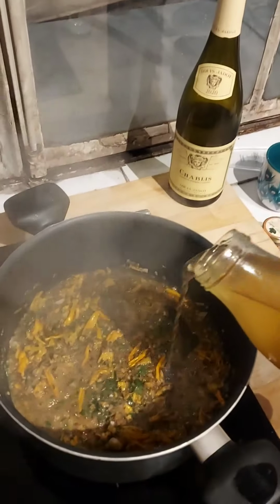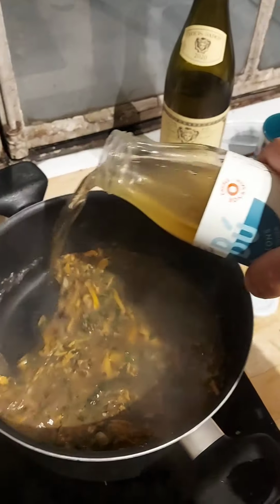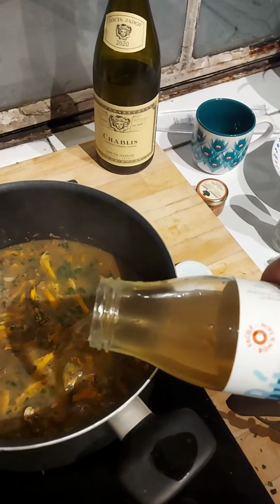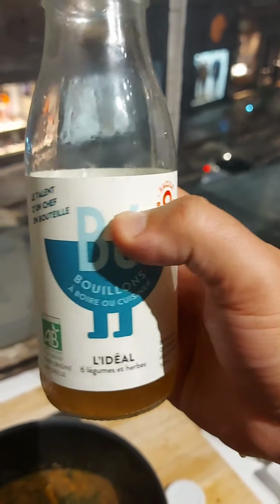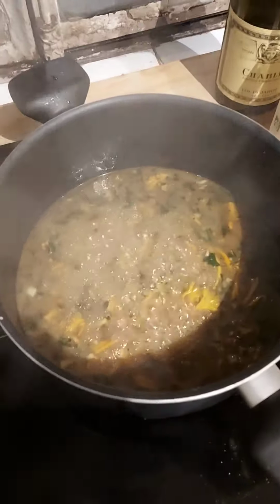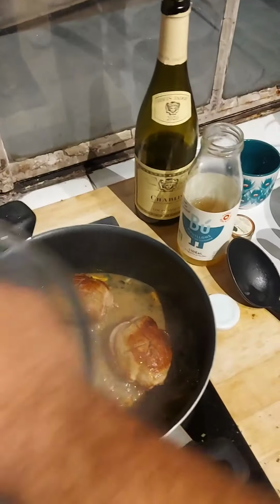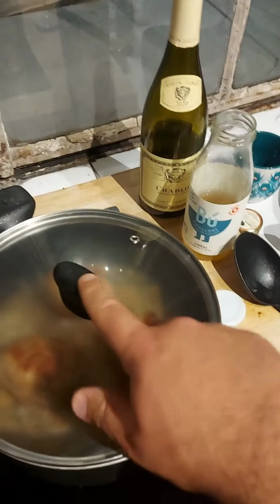We'll be adding some vegetable broth. This vegetable broth ended up being really quite weak, so I ended up fortifying it with a single cube of bouillon powder chicken in this regard. At this point, we've returned our beautiful veal. We cover and we let sit for 15 minutes.